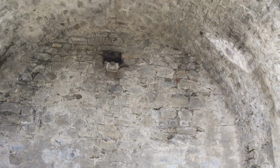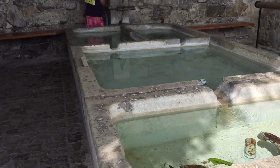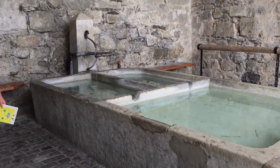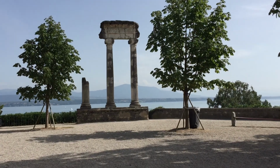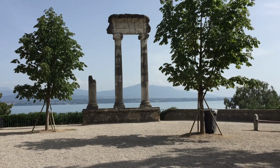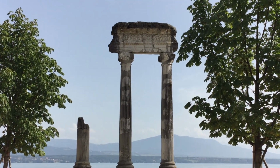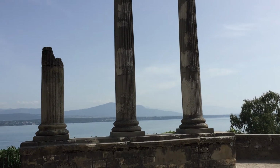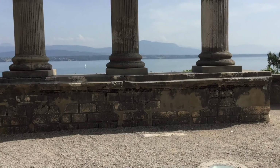I feel like these fountains here are from when the Romans were occupying it, because they look so old. They're just really old. See, it used to come down from up there, I think. Here we go. Look at these old ruins and the design. I don't know if you can see the design at the top, but it's all sculpted with the rock. Two standing, one half there. Pretty amazing that this is still standing.